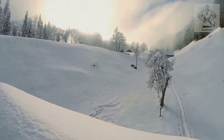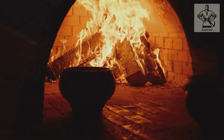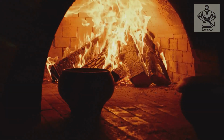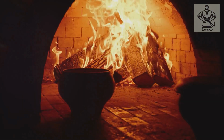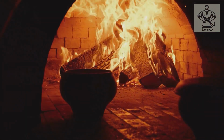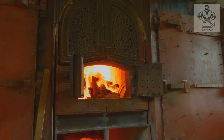Imagine waking up to the chill of winter with no central heating, no gas radiators, and no electric heaters. Today, we're diving deep into the heart of traditional Slavic life, exploring the many ingenious ways people have kept their homes warm, often in remote areas and harsh climates, without relying on gas or electricity.